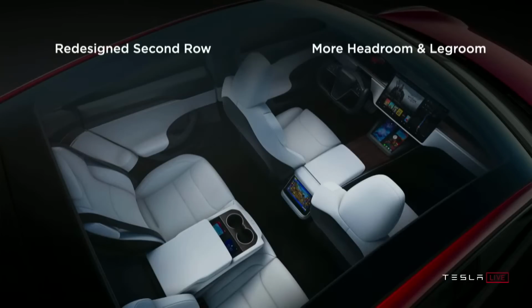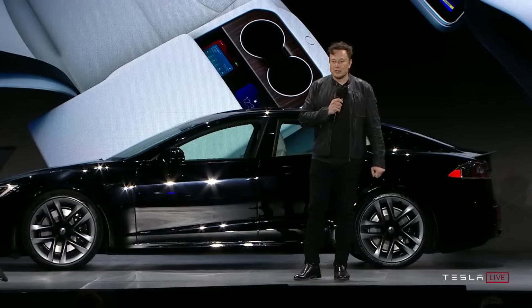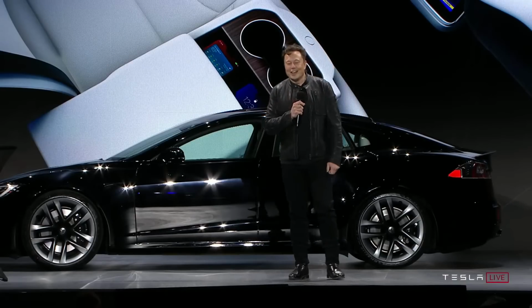We moved the interior so that the front IP is actually slimmer and thinner, so we were able to move the front seats forward, giving more room to the back seat, and we reclined the back seat more and reduced the interior trim. So basically, the current Model S back seat is not amazing, but the new one is actually a legit back seat. I'd say it's good.